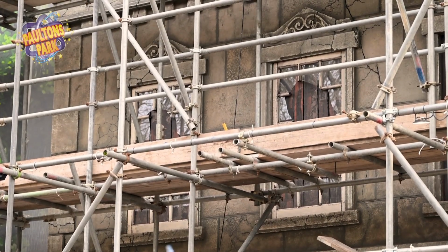Hopefully the scaffolding will be coming down very, very soon on the main front of the house, so looking forward to showing you that as well.